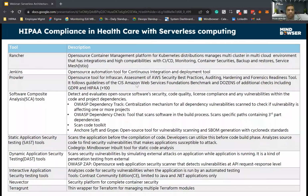Apart from that, we have some other tools. Jenkins, Prowler is another open source tool for infra scanning. It is mostly used by AWS. So it provides a good report, which follows the CIS guidelines. Then there are some SCA tools, OWASP Dependency-Track, Dependency-Check, which is also part of the CI/CD pipeline, which provides an SBOM report, which is again used by many products. Even the government agencies are asking for such kind of SBOM report for their product. So that provides a good analysis of the security issues if there are any.